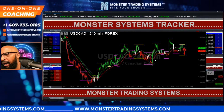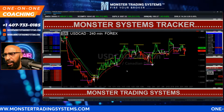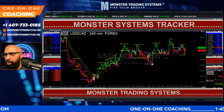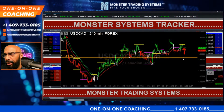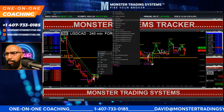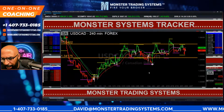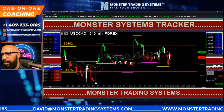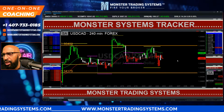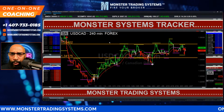All right, dollar CAD, USD CAD. Did we add? Yeah, we added CAD. A bit of a pullback here. We've got support right here, so we need to break support right here. Okay, resistance here. So a bit of a pullback today. We had a white candle, but sellers are coming back in. You guys can see that here. White candle here. All right, that's the pullback. Sell short signal here. Sellers are coming back in. Right, we do need to break support here though.